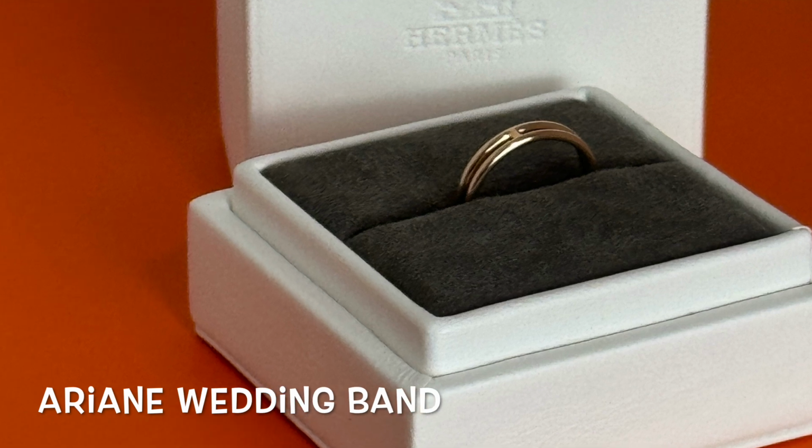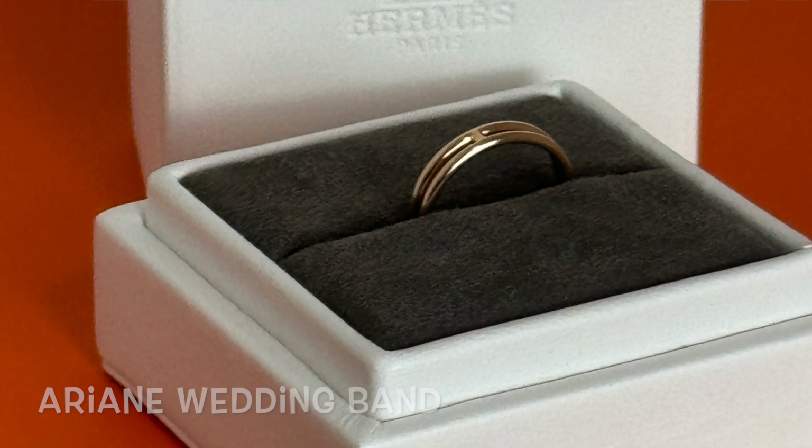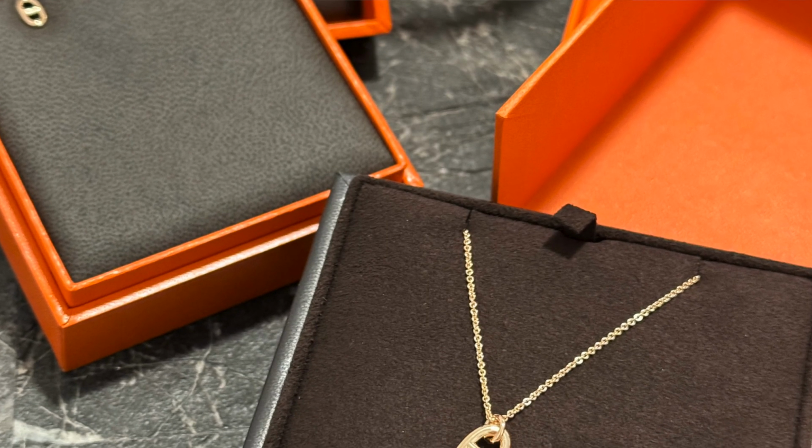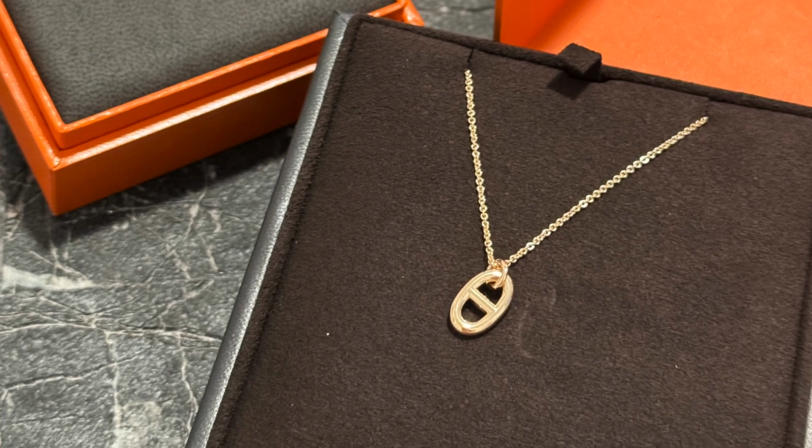All right, so we'll take it back to the handbags in a moment. Next up, I wanted to share a piece of jewelry which I added and I am totally obsessed with, and that is the Hermes, I believe it's called the wedding band on their website. And I knew that I wanted to add an Hermes ring when my husband got me the matching earring and necklace set from them in rose gold late last year. He actually got it for me for Christmas. So I knew that I wanted to add another rose gold piece.